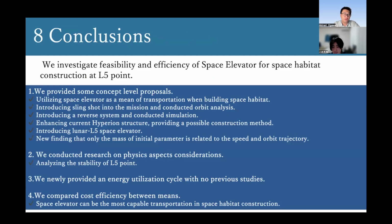In conclusion, we investigated the feasibility and efficiency of a space elevator for space habitat construction at the L5 point. We provided some concept-level proposals as photos, and we also conducted research on physics considerations. Moreover, we newly provided an energy utilization cycle with no previous studies and also compared cost efficiency between means. This is the end of the presentation.